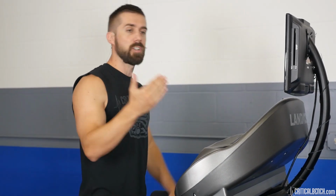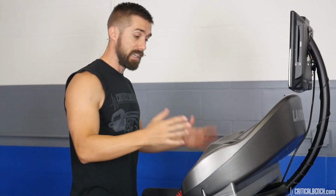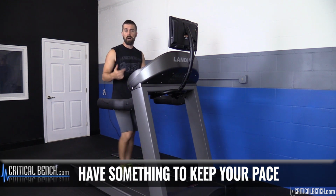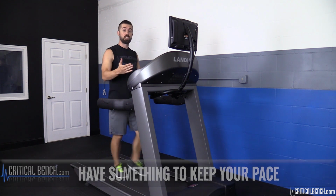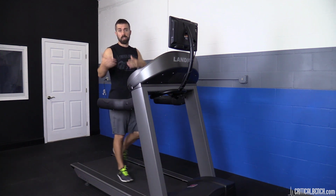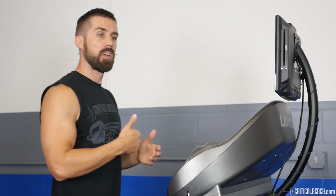Again, get on a treadmill, get on a track, make sure you have a pace calculator, or you know exactly your pace with the GPS on a watch. This way you're making sure that what you're doing is exactly what you're trying to reach, the goal that you're after. All right, so a couple tips on how to run an 8-minute mile.